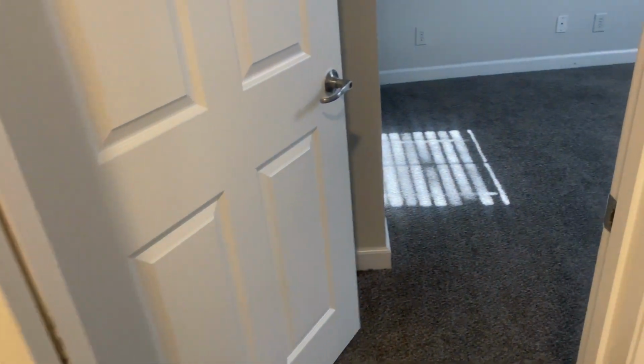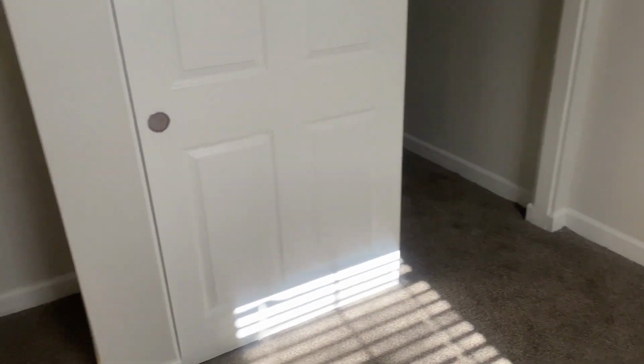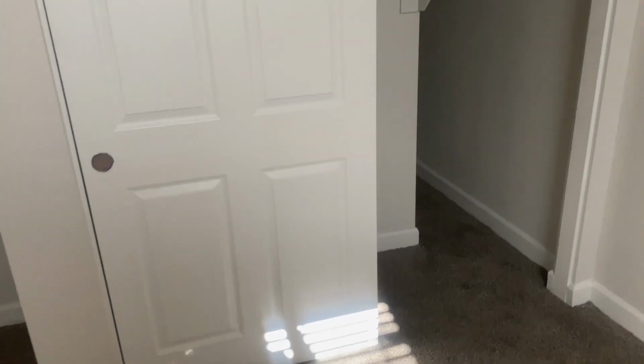So anyways, this is what the second bedroom looks like. Not too big, not too small. I think I could make this work if I were to love this apartment. I don't love it, but hey, whatever. The closet was a little weird to me, you guys. I'm going to show you why.